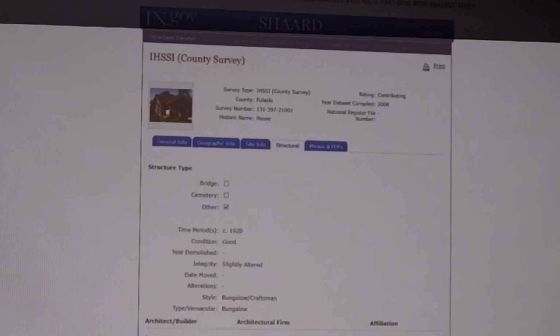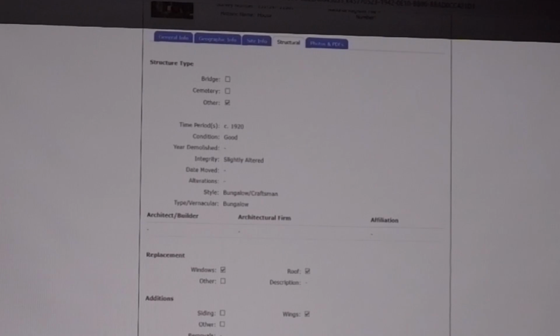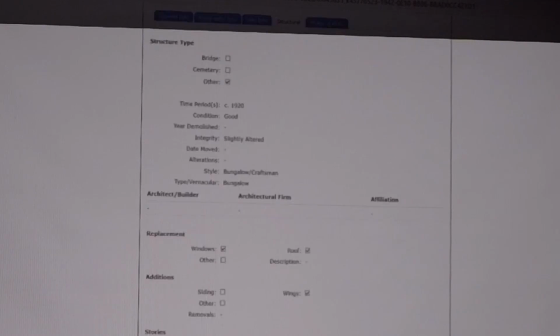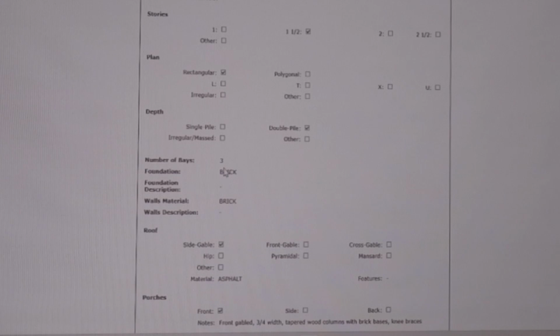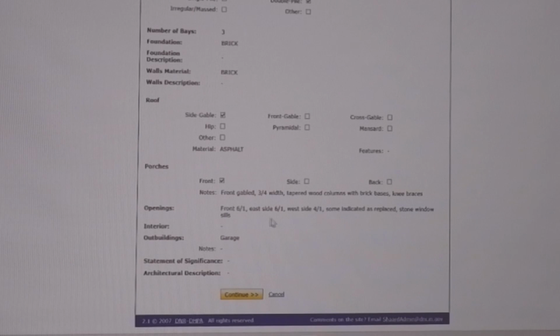Some replacement, there were replacement windows, and the roof has been replaced, so there's just a bunch of information about this. It's a 1.5 story, it has an addition, some wings, there are some additions on the back. It's bays, which means number of kind of room sections. It's a brick foundation and brick walls, asphalt roof. Some information about the porches and things like that.